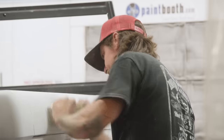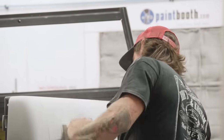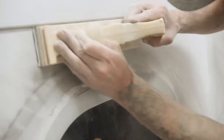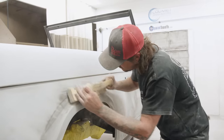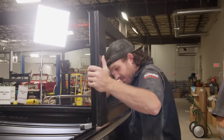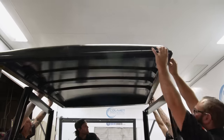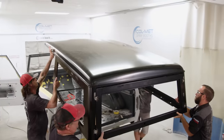During final sanding, you really want to focus on not flattening any of your radiuses or edges and keeping those body lines crisp. Before the body is fully prepped for paint, we want to double check fitment on the top so we don't run into problems down the road. All right, I'm coming down.